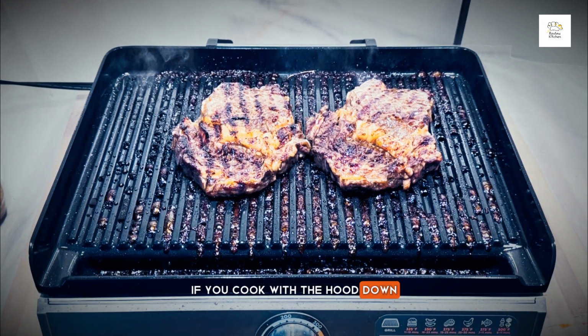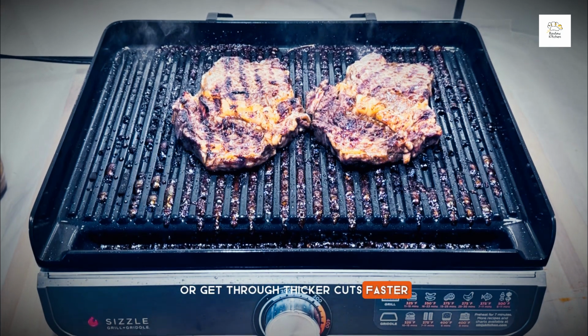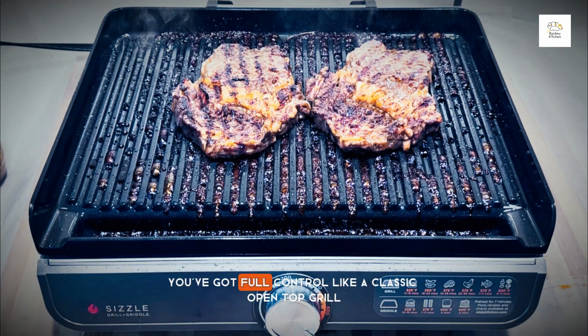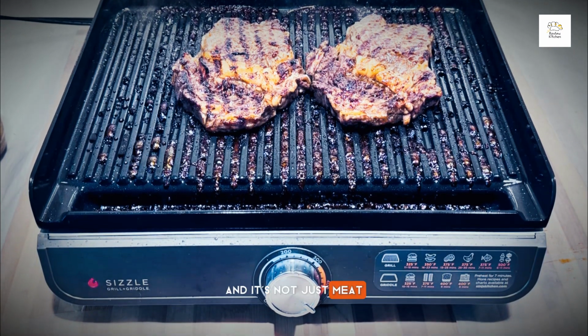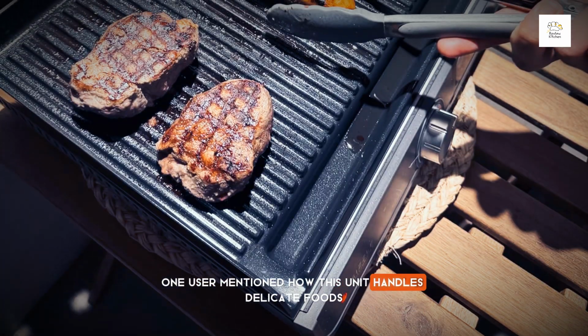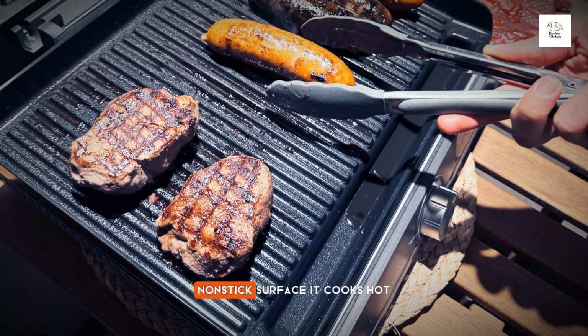If you cook with the hood down, it helps trap heat to finish a melt or get through thicker cuts faster. If you leave it up, you've got full control like a classic open-top grill. And it's not just meat. One user mentioned how this unit handles delicate foods like eggs or fish thanks to the griddle's smooth, non-stick surface.